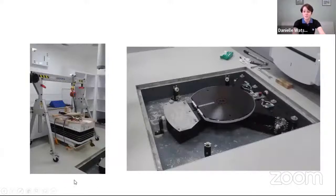So this is an example of another service job which we did. We needed to tighten one of the bolts under here. So this is the base that the patient bed normally fits on, but we had to lift it up with the crane and then tighten one of the bolts underneath. This took about a day to take everything apart, to tighten the bolts and then put everything back together. So sometimes it can be really big jobs, sometimes it's a lot smaller.